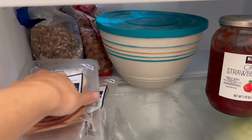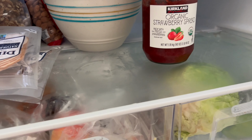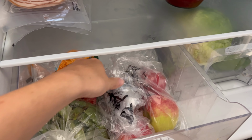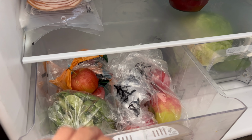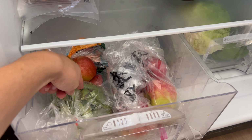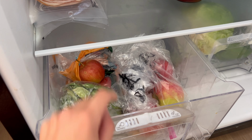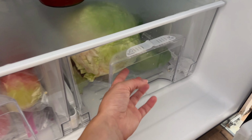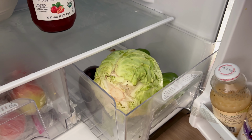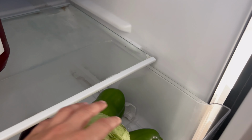I got some nuts back there for whenever I make baklava. I have a fruit salad in here. Opening this up, I've got apples, more apples, some green beans. I'll probably end up giving these to my chickens because I don't see myself using or eating them, but they are from the farm. And then over here, another cabbage head for my chickens. You can see how much food I get from the farm and I just share with my chickens, and that's cool.